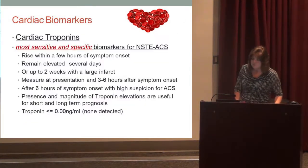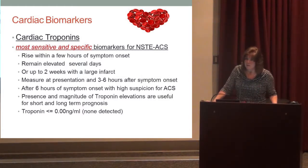So new types of scores. Let's talk a little bit about the biomarkers. I'm cruising through this because I really want to get to the STEMIs, okay?